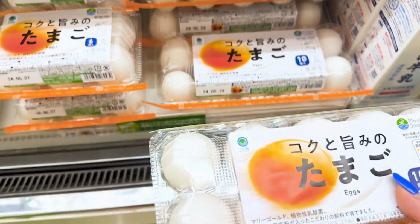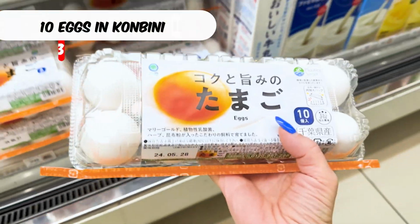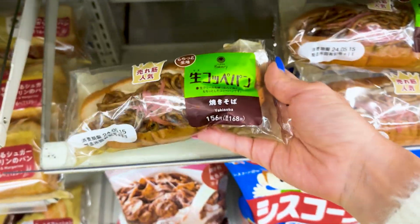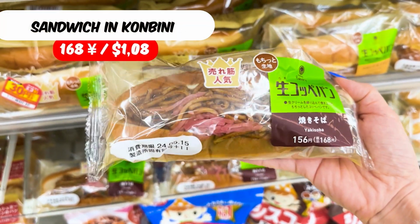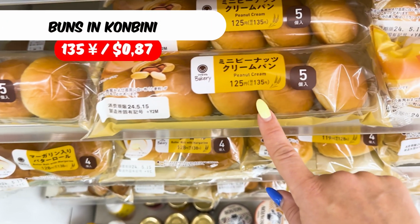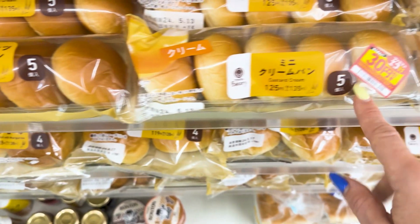Okay, next we got the eggs for 268 yen. I'm not sure if the supermarket has this, but combini does. Look, it's a noodle sandwich like this. I tried it once and I didn't like it at all. And the price is 168 yen. By the way, the chocolate chip buns like this are 135 yen. There's one with nuts and some kind of cream. That should be good too.